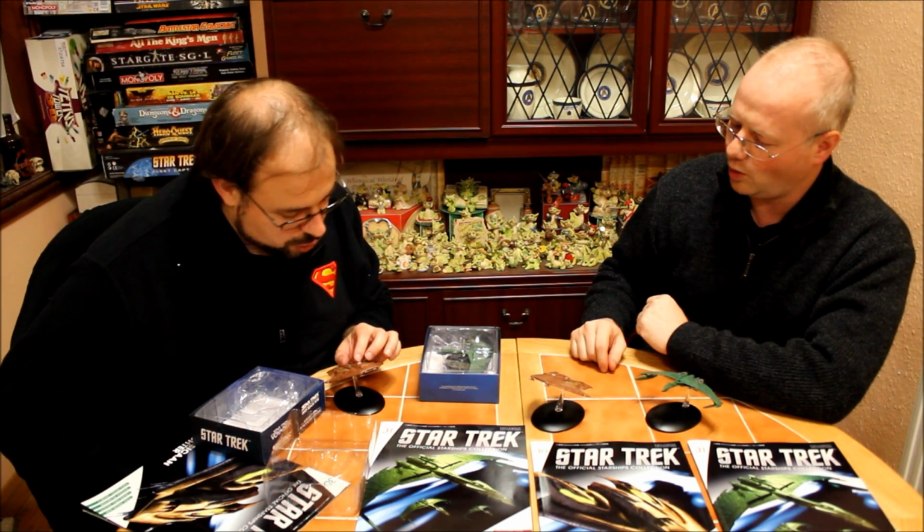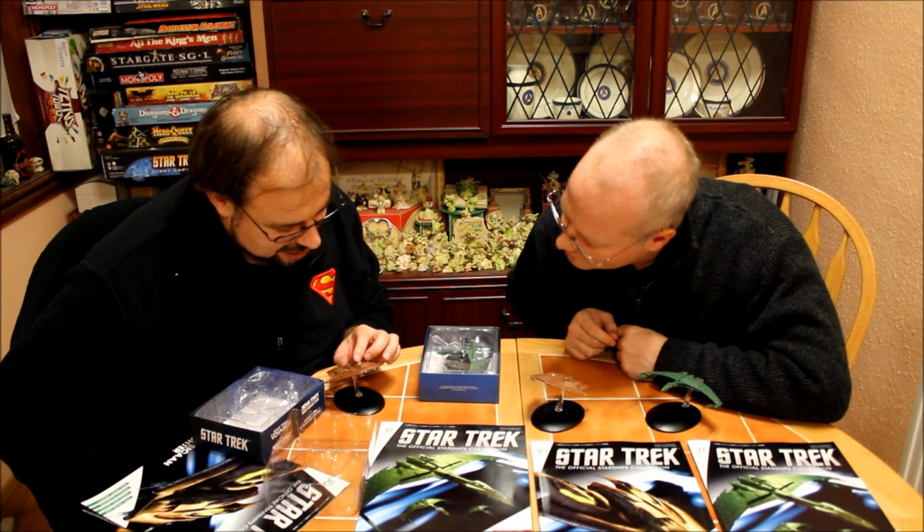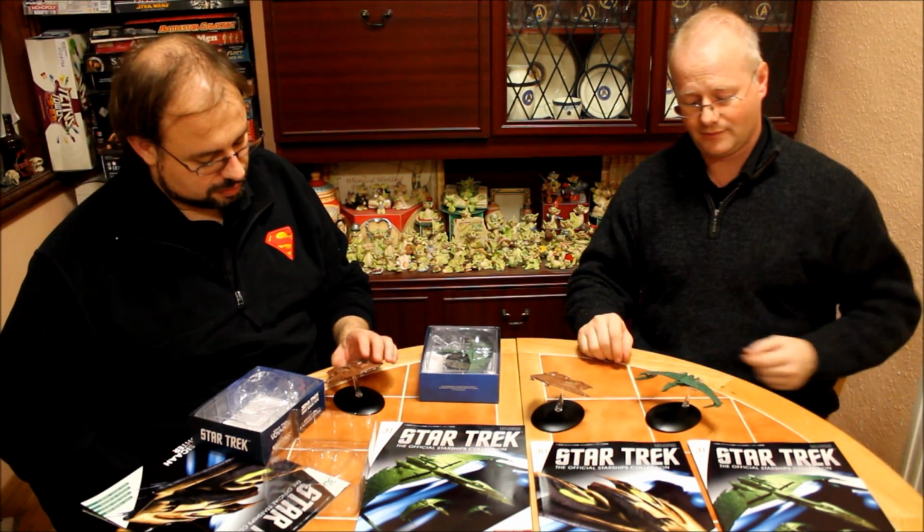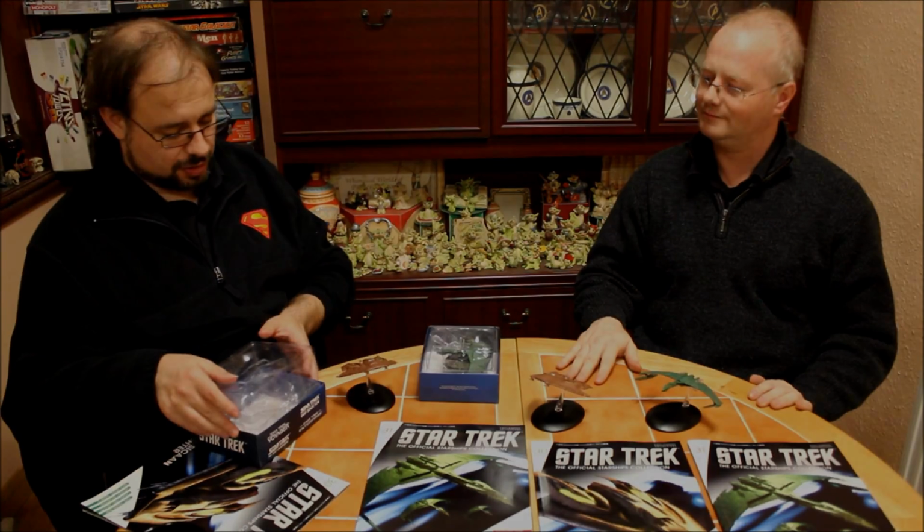Fair enough. For me, it would definitely be the cockpit window. I feel yours does appear to have been slapped on a little bit stronger than mine, because I can actually see the window separates and you can't on yours. So I think again that's a production issue. Okay, so I'm going to give it a 9. You give it an 8. So on to the Valdore.